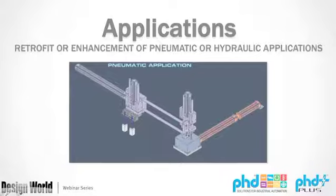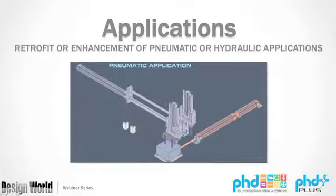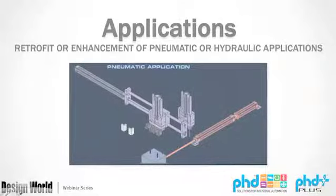Okay, first the holes are drilled in one position, and then the pins are picked and placed by this pneumatic vertical and pneumatic horizontal slide. And then finally, the three-position slide would be used to advance the product out of the field of motion or the field of operation there.